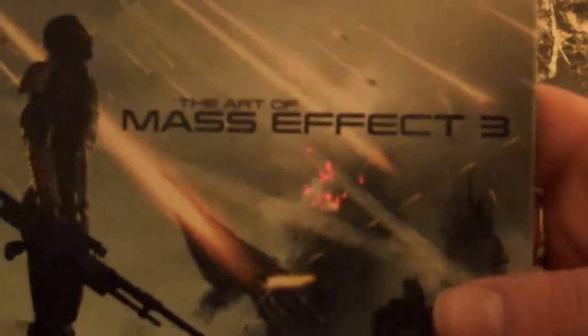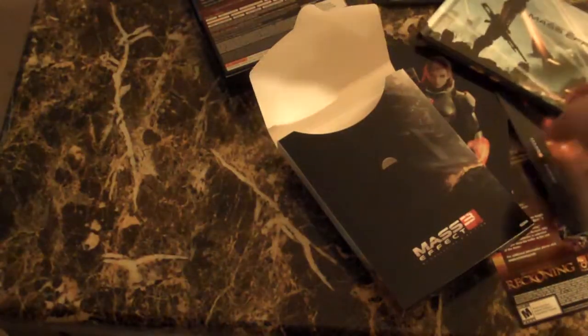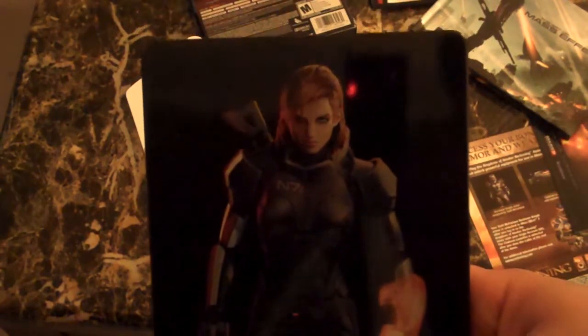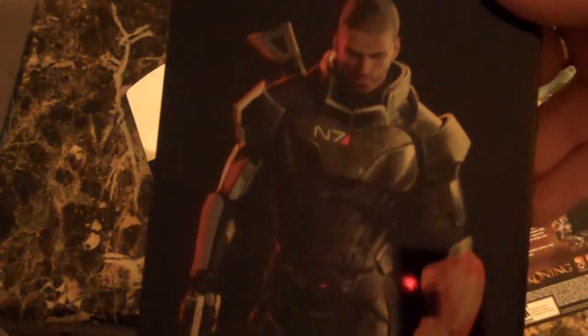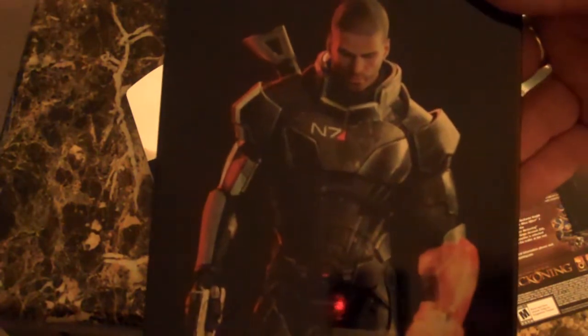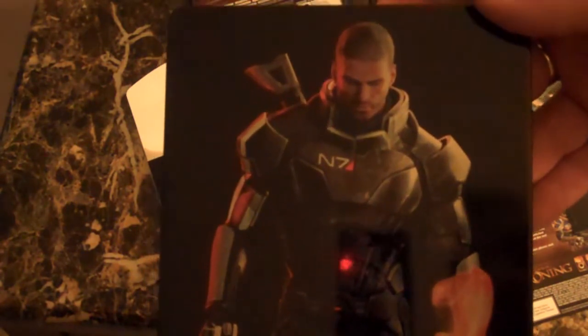So yeah, there you have it. This is the collector's edition for Mass Effect 3. I definitely recommend it for anyone looking to add to their collection. Naturally, if you could find it, as a lot of the collector's editions have been sold out just about everywhere, but if for some reason you happen to come across it, I would definitely recommend it, especially if you're a collector of, say, steel cases or just collector's editions in general.